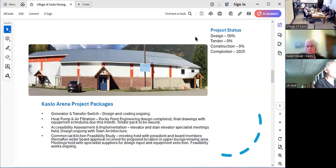Project status, we're about 50% through the design. We've not got any tenders done yet. That should hopefully happen over the next few weeks, and then we'll hopefully get complete in early 2025 with your support and approval. Any questions on the arena?